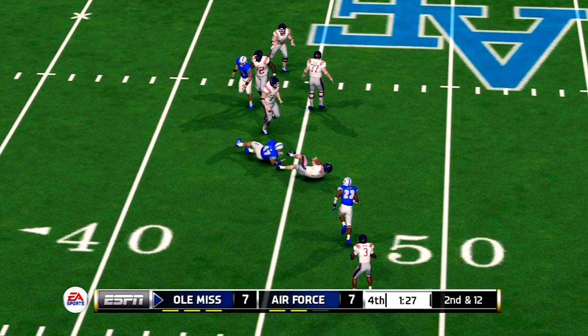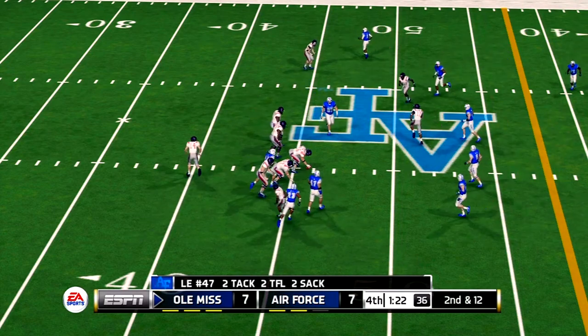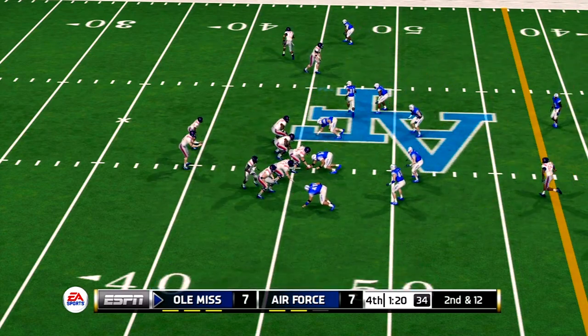He scrambled, and they bring him down for a sack on the play. The protection broke down. The defense was in the backfield in a hurry, and they brought the quarterback down. Nice play.